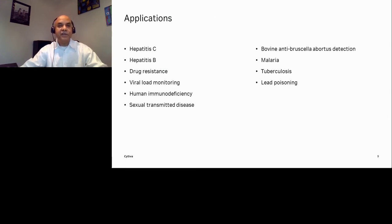So other applications of DBS have been proven to be useful for hepatitis C, hepatitis B, drug resistance, viral load monitoring, human immunodeficiency, sexually transmitted disease, bovine anti-Brucella abortus detection, malaria, tuberculosis. For example, about surveillance of HIV, actually, in the beginning of this surveillance, it initiated a huge doubt over the sensitivity and specificity of DBS-based tests. Compared to plasma or serum, DBS contains host cells, protein, and nucleic acid, whereas plasma or serum has a kind of pure nucleic acid from infectious organisms. So the DBS was not out of doubt about its sensitivity and specificity. The other point was the volume of sample from DBS is limited to 5 to 10 microliters, so the chance of false negative result was another doubt.